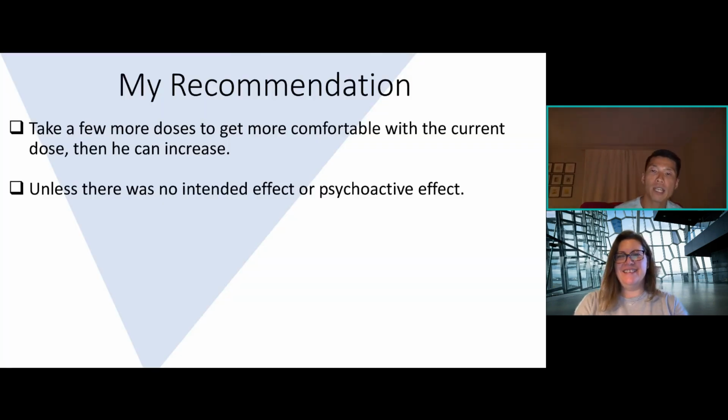My recommendation, again, would be to take a few more doses, get comfortable with that current dose, and then he can increase. Unless he takes the 5 milligrams and doesn't get any effect at all, or there's no anxiety relief, there's no psychoactive effect, he can probably up his dose. But just be careful, because we went from 5 milligrams to 10 milligrams, and people think it's not that much, but it could be. So he can stay at the current dose. I would recommend just a few more before he increases, getting more of those data points on his journal page and things like that.